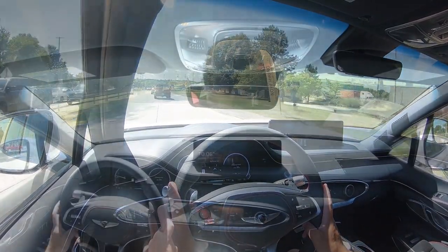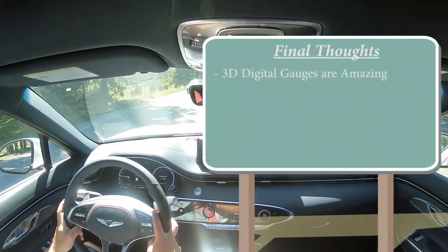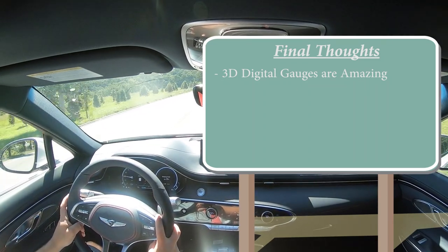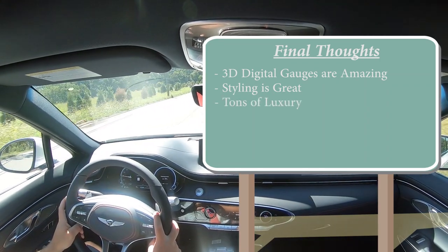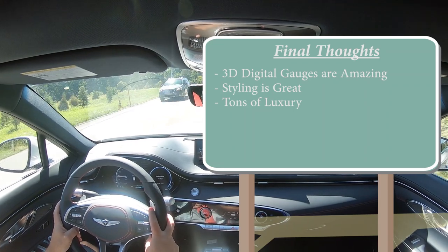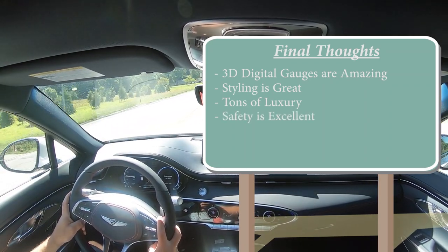So overall, when it comes to my final thoughts here, the 3D digital gauge cluster being available like we have today is absolutely amazing. I love the look of it. They did a great job with that. Styling is great. You get tons of luxury on the interior where most other manufacturers will overlook a lot of what Genesis has included. So I'm a big fan of that. Safety is the best you can get according to IIHS at least.